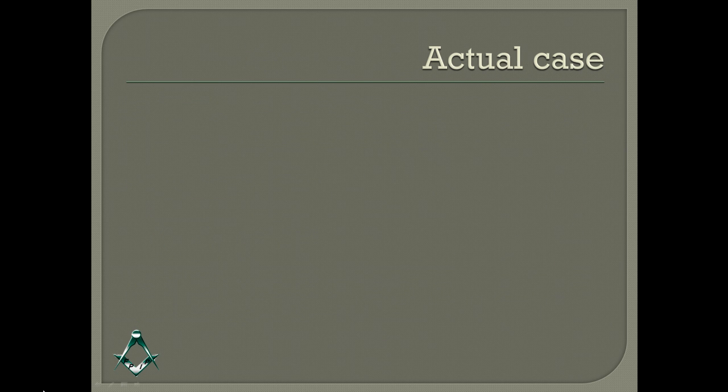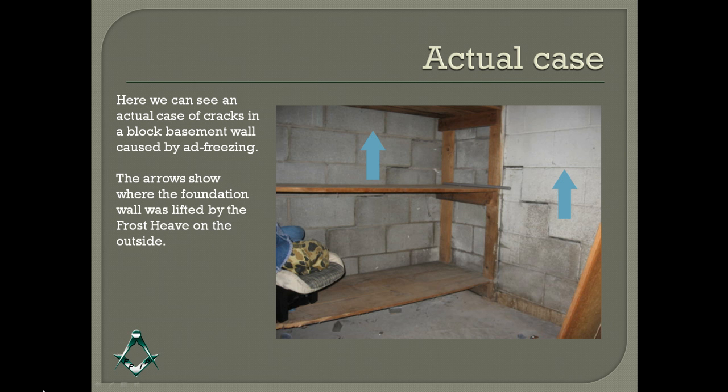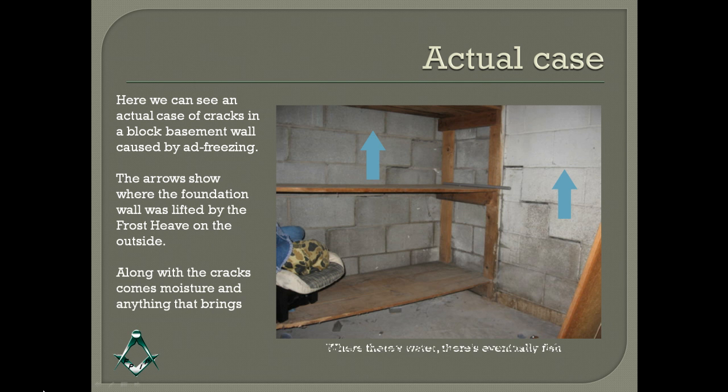The picture in this slide shows a concrete block wall that has serious signs of cracking, and the cracking has been caused by adfreezing. This is where the ice, if you remember, sticks to the outside of the foundation wall and lifts the foundation wall up. As you can see with the blue arrows, this is where the wall is lifted, leaving the corner section intact at the lower level.